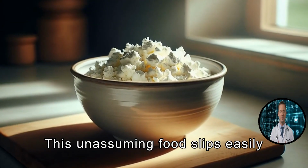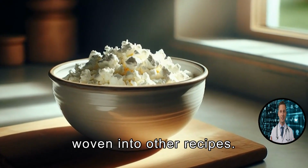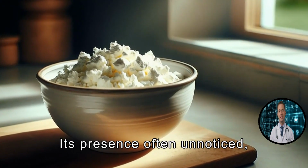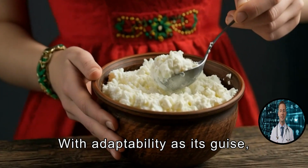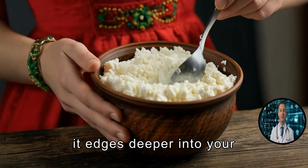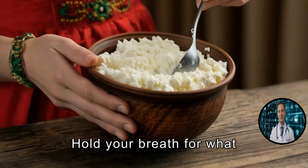This unassuming food slips easily into meals, alone, clad in fruit, or woven into other recipes, its presence often unnoticed, yet always binding itself to your ritual. With adaptability as its guise, it edges deeper into your diet, ensuring that nourishment never strays from your grasp. Hold your breath for what comes next.